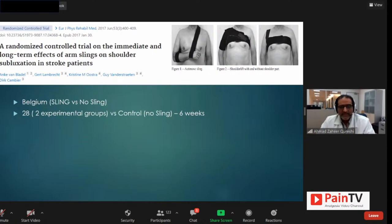The use of slings was studied in a Belgian randomized controlled trial. There were three groups, two experimental groups: the active move sling on the left, the shoulder lift, which is the middle one, and the third group without a shoulder sling.